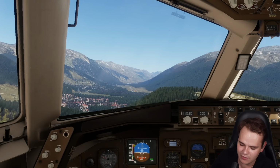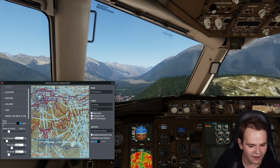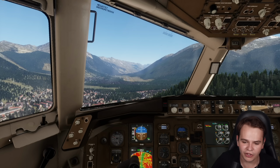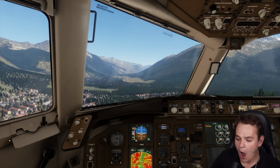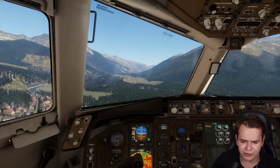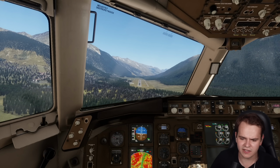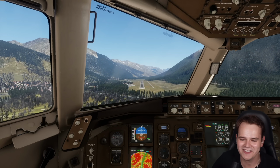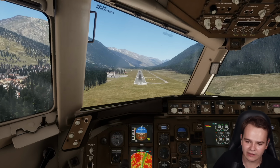Once again, I'm having some issues with the center of gravity because I cannot just set it up here. I cannot just virtually add aft payload because that for some reason messes up the model. But let's see if we can land this anyway and pretend that there are not many people sitting up there. Generally, with today's obesity crisis, I think this would genuinely not have worked out. That's funny.